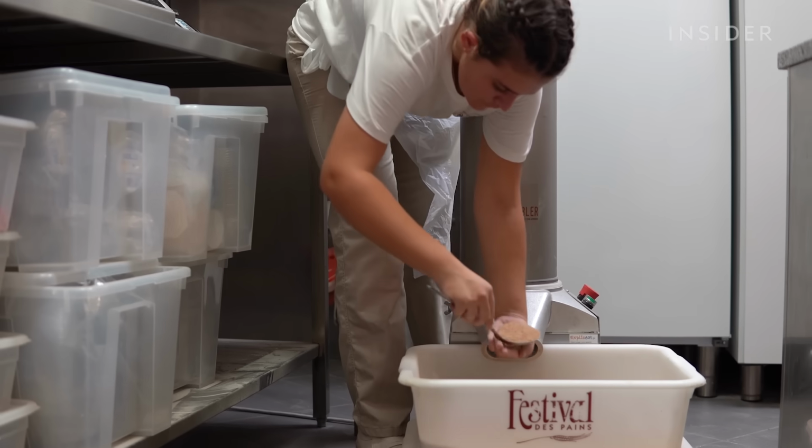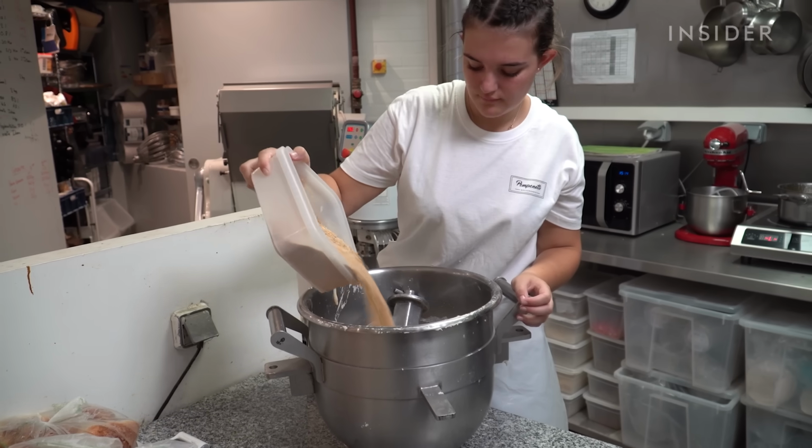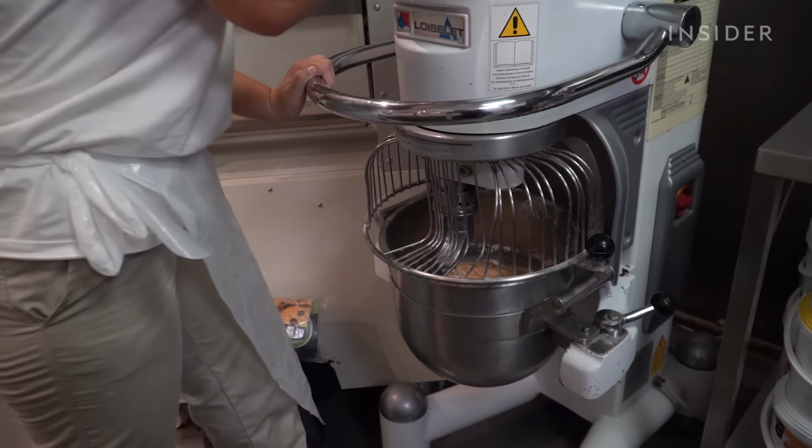Elodie measures flour, salt, yeast, and water. Then she weighs the exact amount of crumbs needed for the recipe. She adds the breadcrumbs and then kneads the ingredients to form a dough, which will rest overnight.